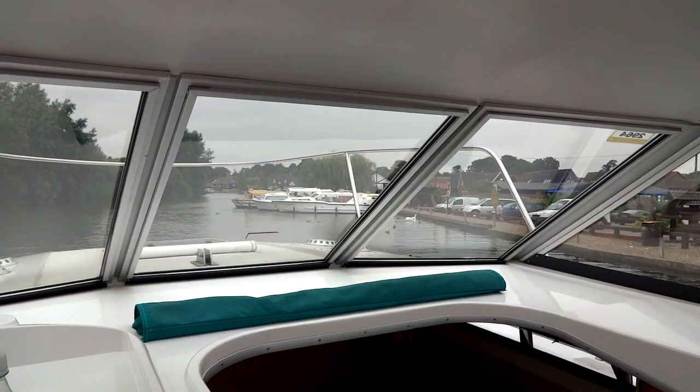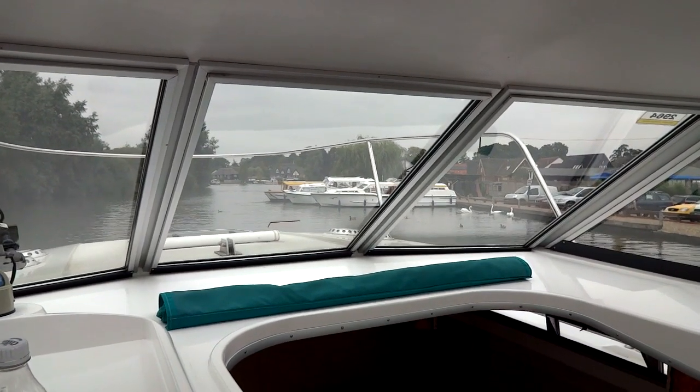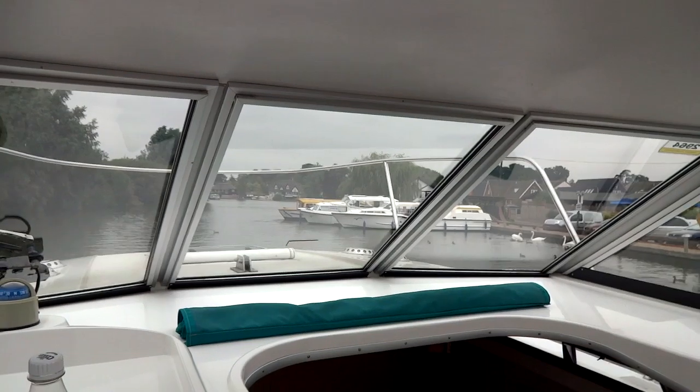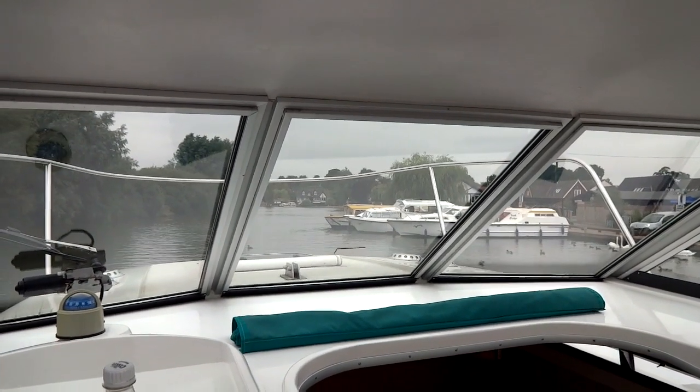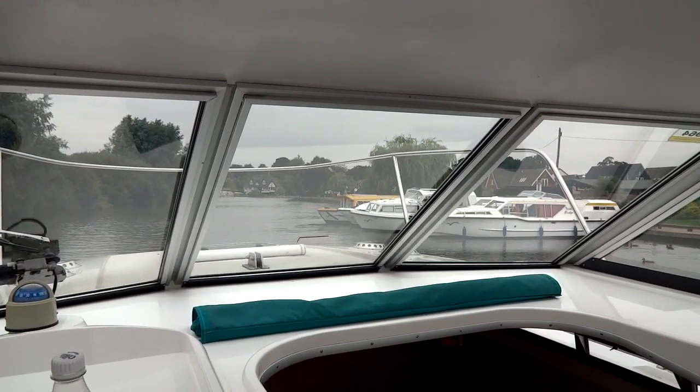Because as you can see, we're having to go into the middle of the river here, which is fine, but if there was a yacht tacking here, it could prove an interesting experience, and it makes those boats that are moored stern on a little more vulnerable.